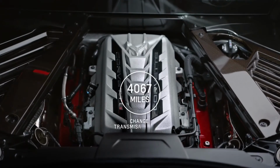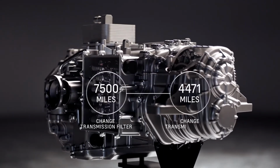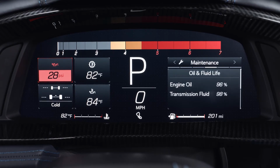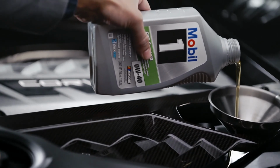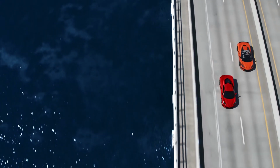The transmission filter must be changed during your first oil change. Transmission fluid should be changed at 45,000 miles. A computer indicates when to change the oil or transmission fluid. When that happens, it's best to have the work done as soon as possible. One of the best ways to take care of your new Corvette is to let your dealer help.